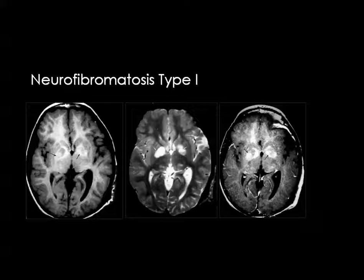Then if you have an MRI, which is better than the CT for detection of these lesions, you will see some lesions along the course of the visual pathways which are black in the T1 and bright in the T2. Then if you inject contrast material, you will see one of two things, either enhancement or no enhancement. If the lesions are enhanced, they are considered gliomas. If the lesions do not enhance, they are considered hamartomas.